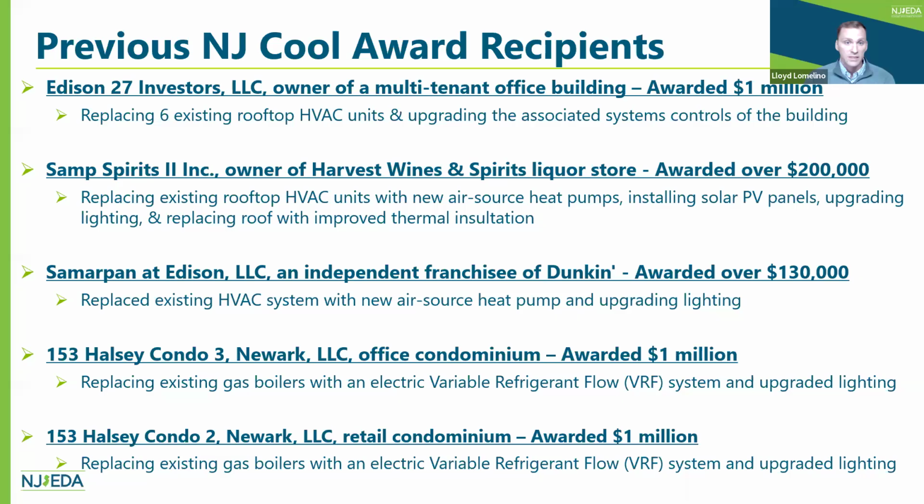This slide will cover a list of previous NJ-COOL award recipients. I won't be going into detail through each individual building and their scope, but rather this is just to show you that NJ-COOL has already awarded a range of different building types as well as different scopes, and funding has ranged from the $100,000 floor total project cost all the way up to awards of $1 million.